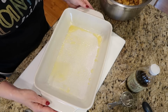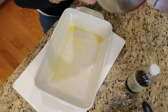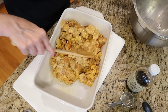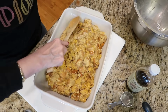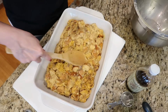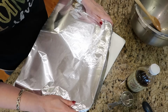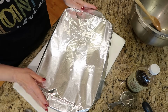So I have my 9 by 13 pan here sprayed really well with non-stick cooking spray, and then you're just going to transfer this whole bowl of bread and custard into your pan, spreading it out, and making sure that all of those pieces are covered in the custard. So we're going to cover this dish with some foil, and we're going to put it in the refrigerator overnight. And then we're going to add a topping to this in the morning and bake it.